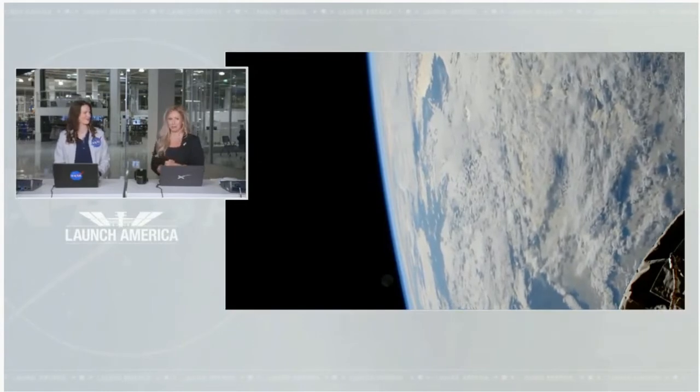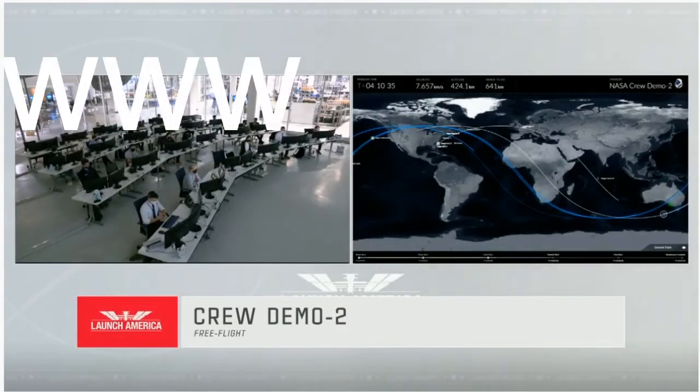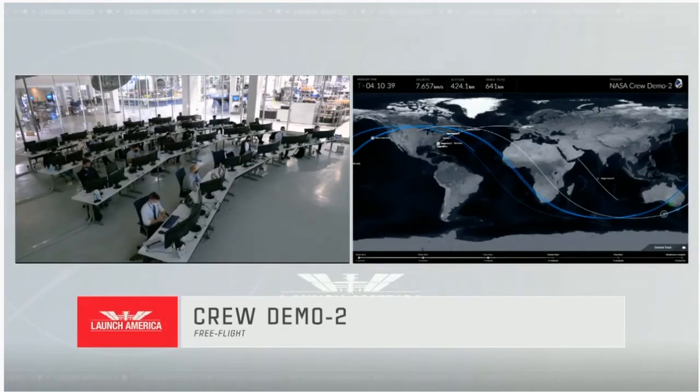It can be pretty loud. Yeah, it should be a pretty nice night. I mean, I wouldn't mind some white noise or something in the Crew Dragon, but yeah, it's hopefully a silent night here on Earth too.